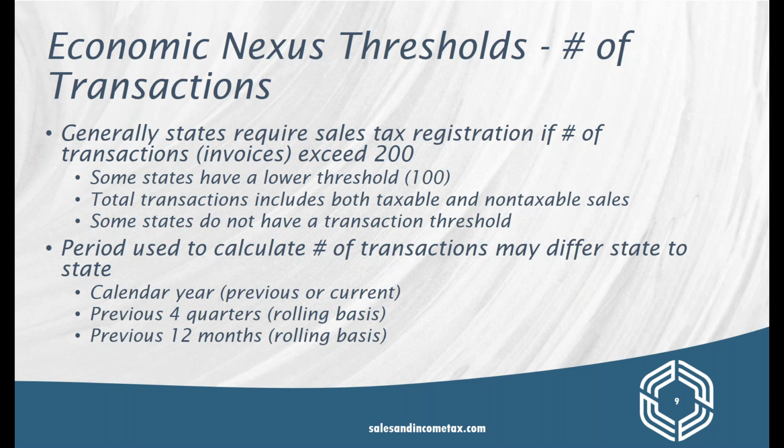As we're finding out, the 200 transactions is not reasonable necessarily. So many states are scrambling to try to adjust that and fix that in their law. So just know that we're going to keep an eye on that, and that's something that should be changing in the future, in the next couple years. That should be dropping off, and it should just go to total sales dollar amount.